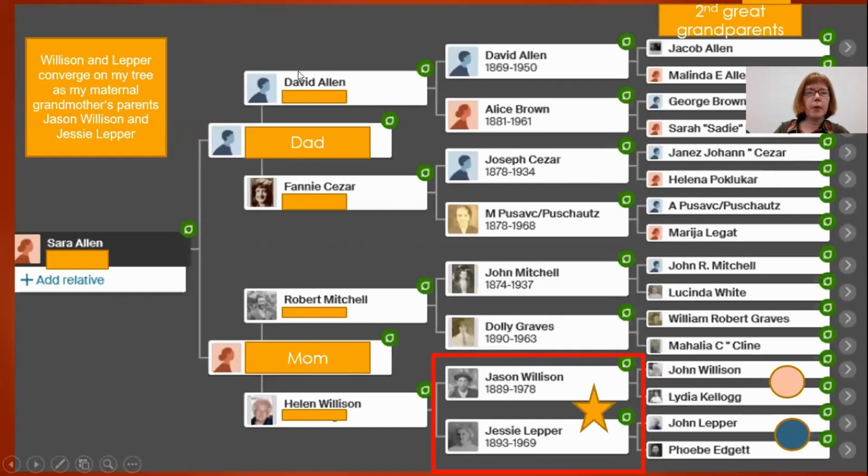This time we're crossing out my dad's side. This is not related to my dad's side at all. It's on my mom's side, and it's not related to the Mitchells, so not related to my maternal grandpa. It's related to my maternal grandma, Helen. You can see here that Jason Willison and Jesse Leper are her parents. And then their parents are John Willison and Lydia Kellogg, and John Leper and Phoebe Edgett. So basically, we find ourselves in the same situation we were in before with NG.